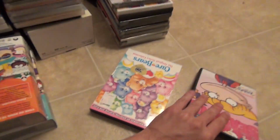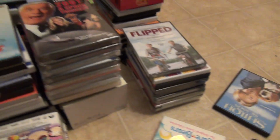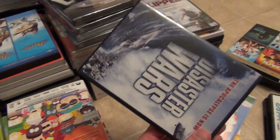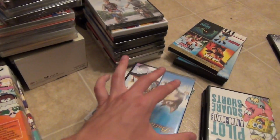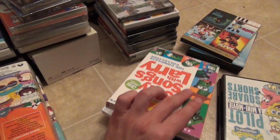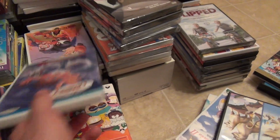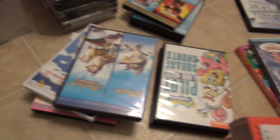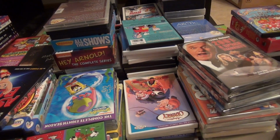Alright, Nickelodeon over here, and non-animated over here, and this is animated, so Care Bears, go with Care Bears. This is a terrible movie. That's going to be in my possible get rid of pile. Animated. Let's see, that's VeggieTales, religious. I'll make a religious pile maybe. Religious. Yeah, South Park, I'll put over there. I don't know. Anyways, you guys will see what it looks like when it's on the shelf.